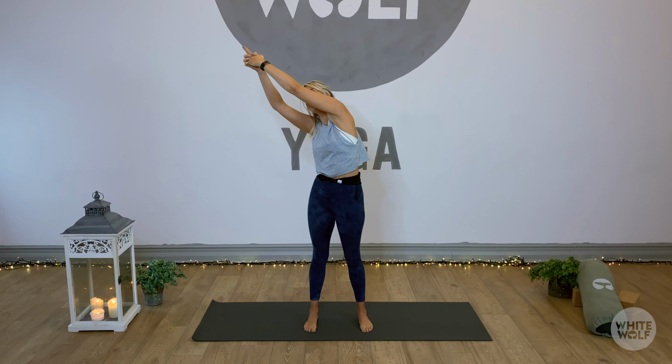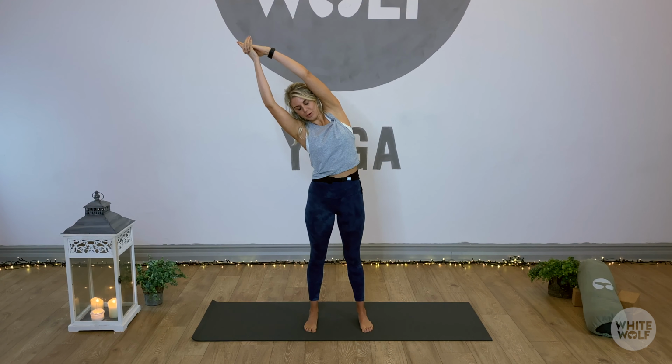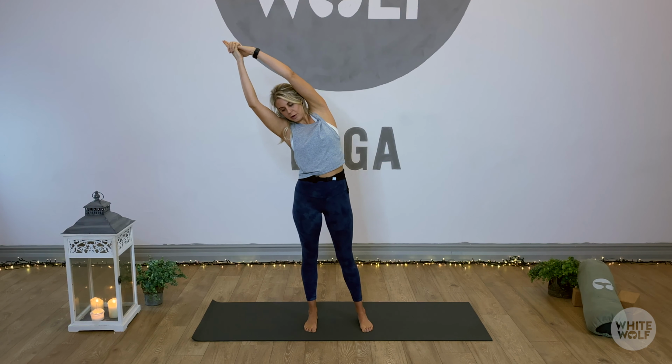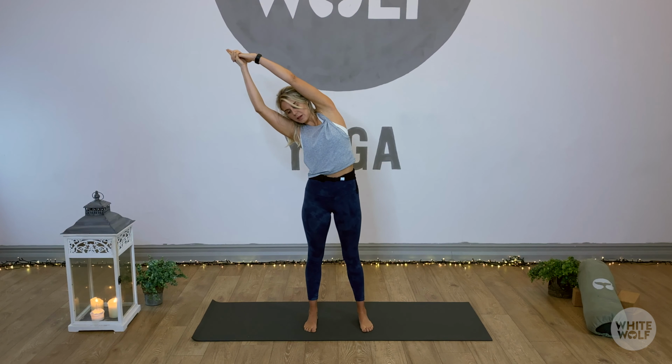Keep the body nice and open. So if you can see this top arm, see if you can draw it back so that you're pulling the left shoulder backwards, you're drawing the right shoulder through. And that way you maintain that openness of the body. One little tip as well, so that we're not collapsing into the right leg, can you push deeply through the left foot so that we stay grounded equally through our left and right legs.